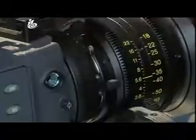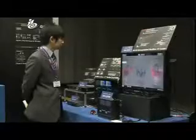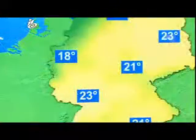On today's programme, cameras in focus. What's new behind the lens? Is 3D the way forward? It depends how you look at it. We explore both views. And reach for the sky. It's the latest weather map.